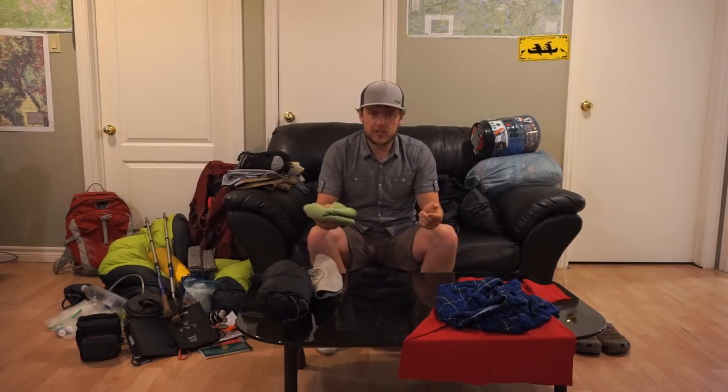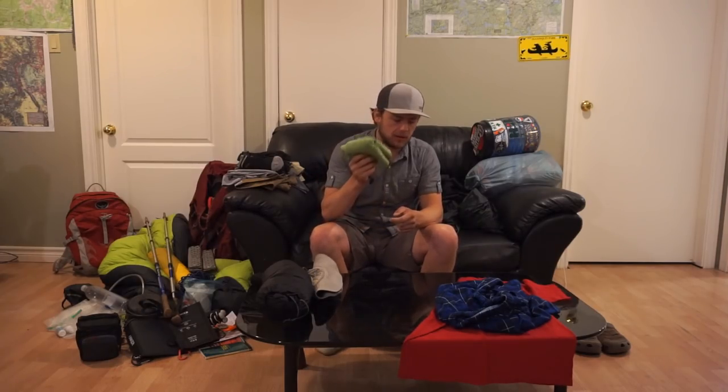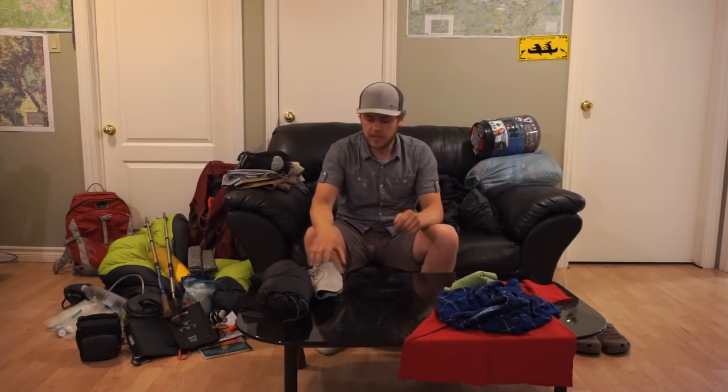If you just wash yourself in the river, you've got a towel to wipe yourself off or dry yourself off. And in town, if you shower and you don't have a towel, say at a hostel or someone's house, again, you have an awesome towel to dry your entire body with.